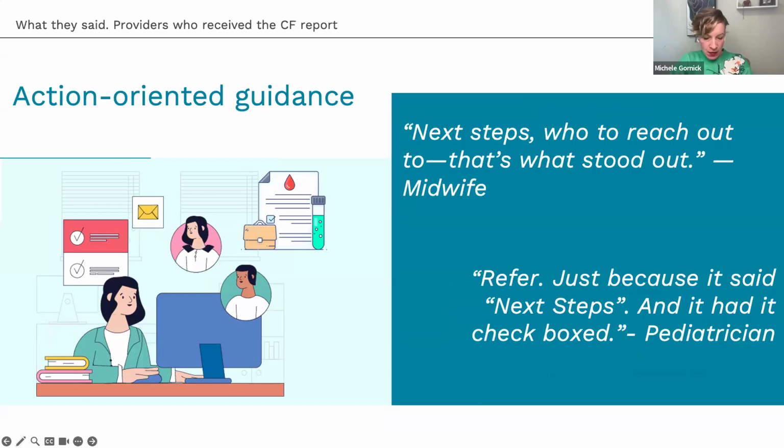Action-oriented guidance. So this theme, this is one of the examples from one of the midwives, was next steps, who to reach out to. That really stood out. A pediatrician said refer, just because it says next steps, and it had it checkboxed. So they really liked that it's clear, this is what you do next, very simply laid out.